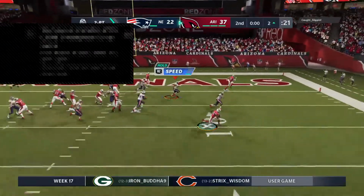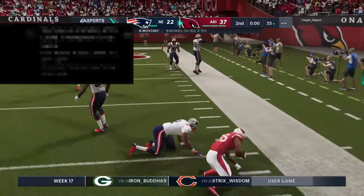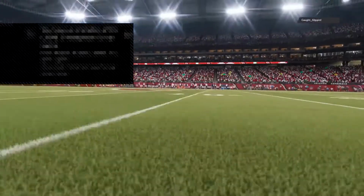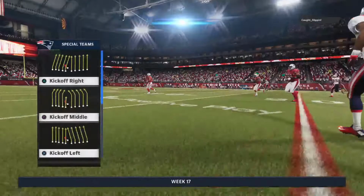A final shot before half for Murray. But he will not get the 2 points. He stopped up short, and that is how this first half will come to an end. So we've come upon halftime here in Week 17.